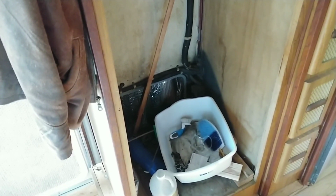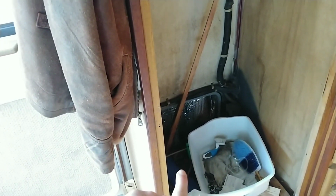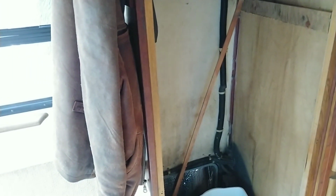I'm going to buy a compressor fridge to put in here, and probably the bottom of it's going to end up being storage. So I'm just going to get the smaller version, not the full size 6 or 7 cubic feet model that this cutout is made for.